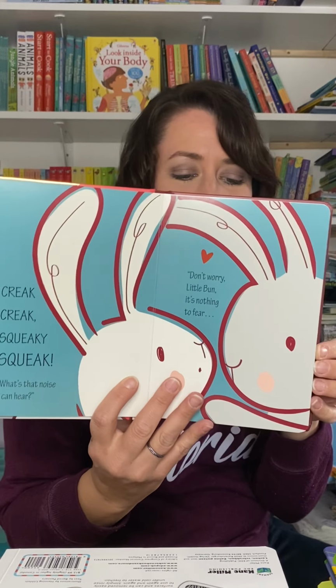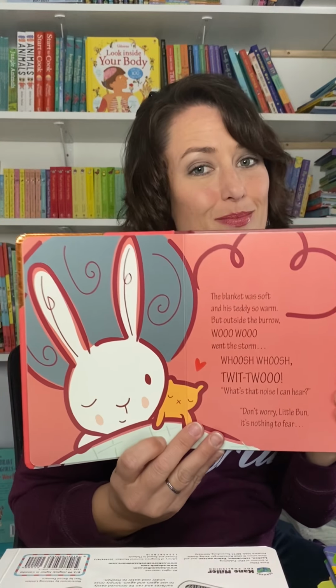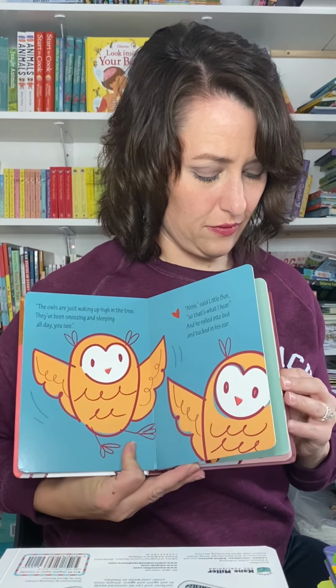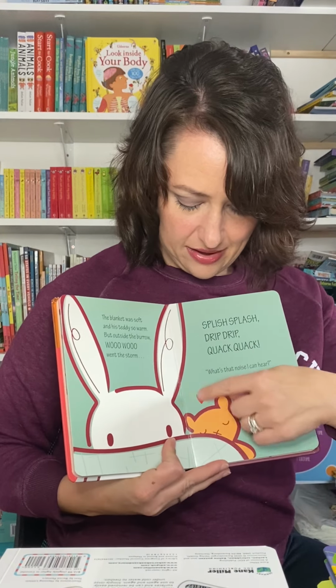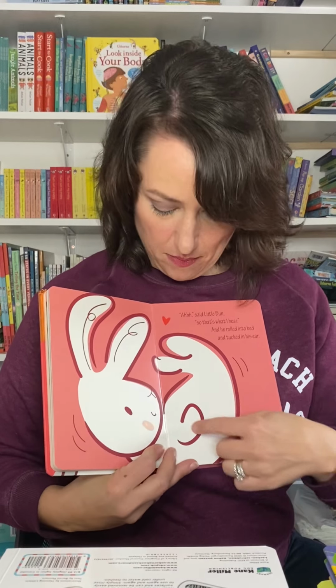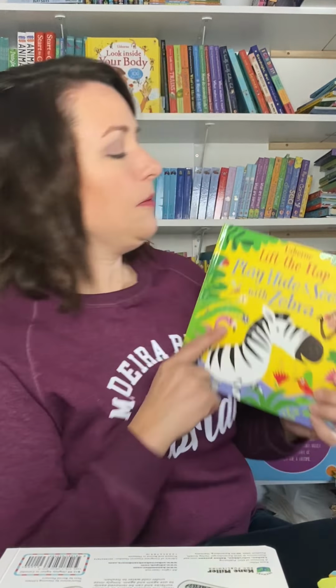So this is a reassuring bedtime story that deals with little one's fears and shows a parent's love is the best comfort of all. Again, the beautiful color. I just love these colors. And I love that there's this soft little heart on every page, just showing that love is always the best kind of comfort. It's a sweet, adorable little book, perfect for your little Valentine. Or your little baby any time of the year. It doesn't just have to be Valentine's Day.